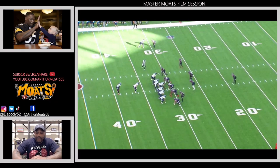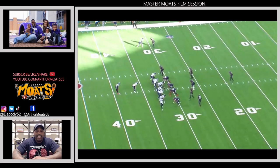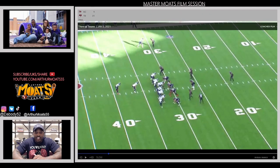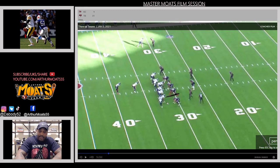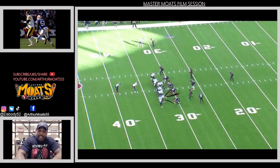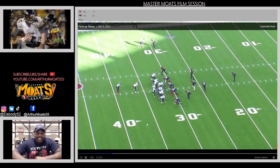Alrighty. Now, what JJ is in right here is just a basic 9 technique, okay? All the 9 technique is, is JJ being outside shaded to the tight end, or the third guy on the offensive line of scrimmage right here. It's a 9 technique because he's on the outside. If he was head up, it would be a 6 technique. Head up, 6. That's the 9. And then inside is a 7. So that's how it looks. Don't ask me why it's numbered that way. I can never figure it out, but that's what they do. Anyway, JJ's in a 9 technique.